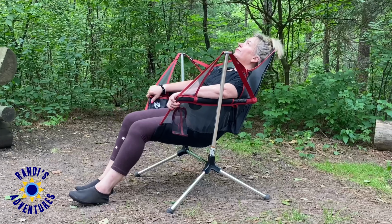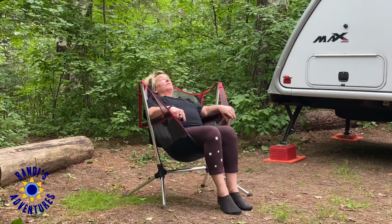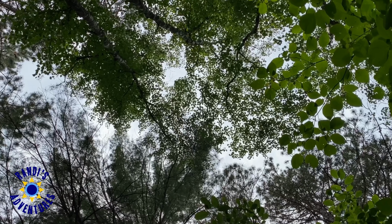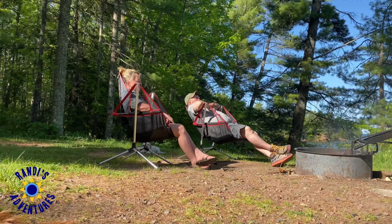I like to call it a lounge chair because it feels like you're swinging in a hammock. And as you shift your body weight back, it reclines into a stargazing chair. This is what makes this the best camping chair. And according to the manufacturer, it can hold people up to 300 pounds.